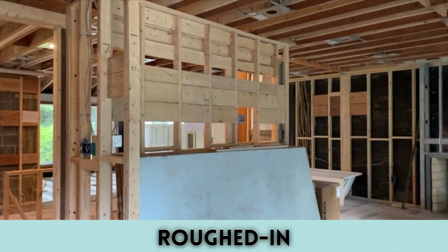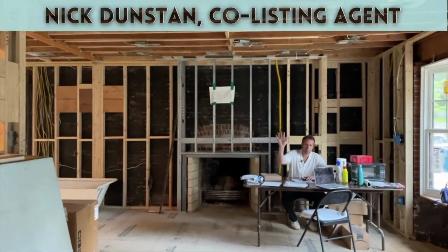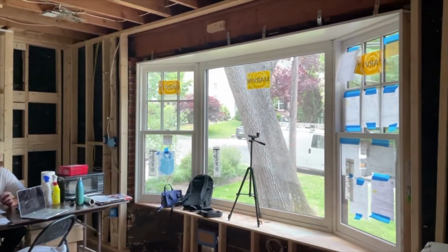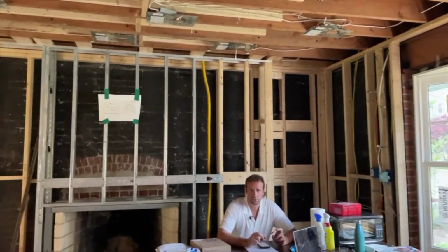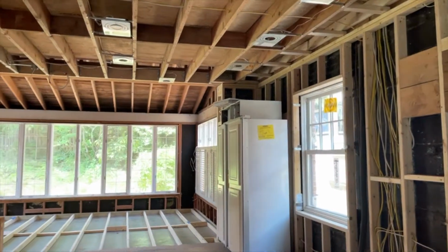There's electrical, plumbing, framing is done. There's Nick at our work table. Windows are mostly in. All of them are ordered. Appliances are ordered. Cabinets are ordered. This gives you a good example of what a roughed-in house looks like.